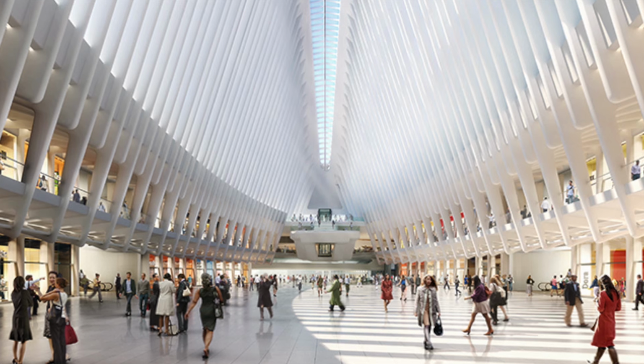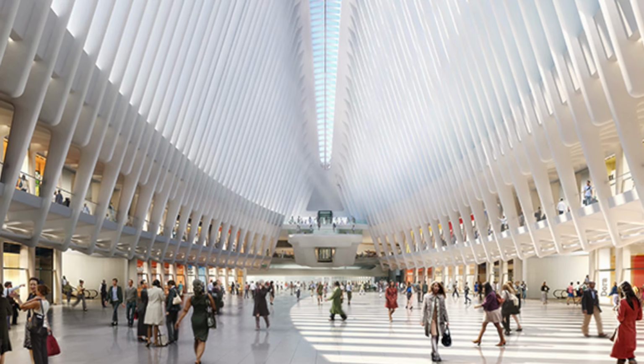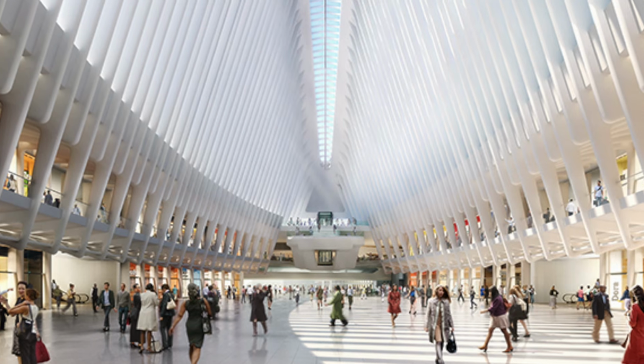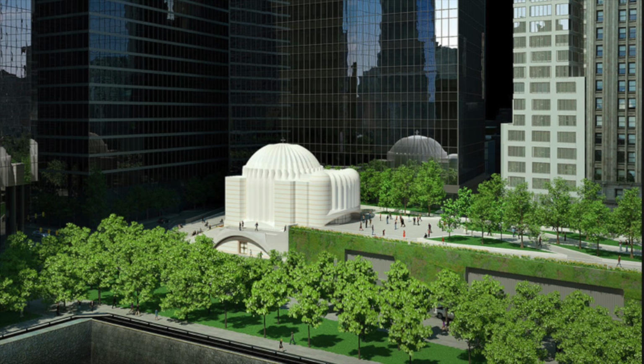You can see a little window which lets in, actually there's several windows on the sides that let in natural light, and you can see the 2 floors there. That's the shopping mall. And on June 29th of 2016, Liberty Park opened.